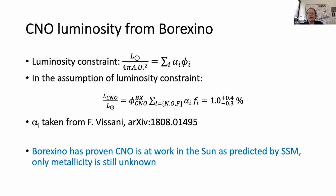What, on the contrary, is important to highlight is the fact that already using the solar neutrino measurement of CNO by Borexino, in spite of the low accuracy of the present result, one can measure the solar luminosity in terms of CNO neutrinos only, which is consistent, although with a large error at the present time, with the prediction of the standard solar model. So in my opinion, this is already an important achievement, taking into account that the CNO is a tiny fraction of the energy production in the Sun due to the low temperature in the core.